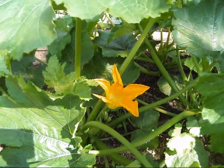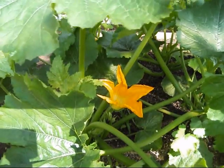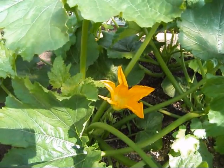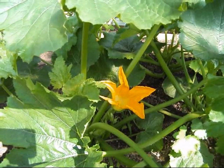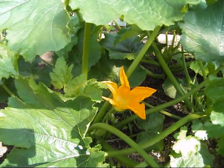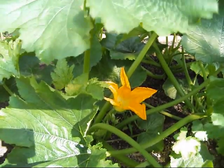Look at that great big old blossom up in there. Absolutely beautiful. And the really cool thing about it, these things right here being Parthenon, I don't have to worry about mating up a male with that to get it pollinated. It's already bred into the plant to go ahead and make that zucchini without any pollination.